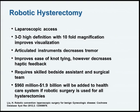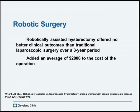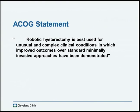help with that. And it's been stated that if all hysterectomies were done robotically, that we would increase the cost to the healthcare system between $960 million to $1.9 billion annually. So there's been a lot written and talked about robotic surgery vis-a-vis hysterectomy. And it's been said that robotic assisted hysterectomy offers no better clinical outcome than traditional laparoscopic surgery when looked over a 3-year period, with an average increased cost of $2,000 to the cost of the operation.